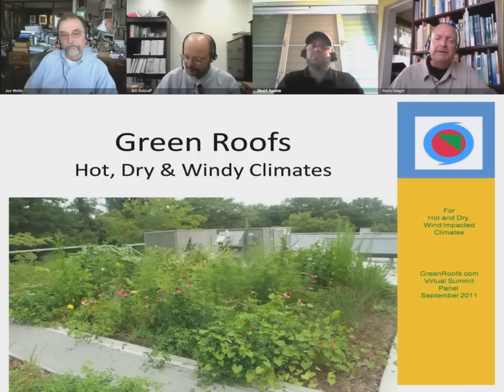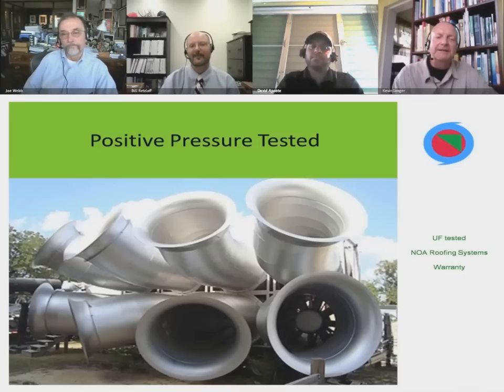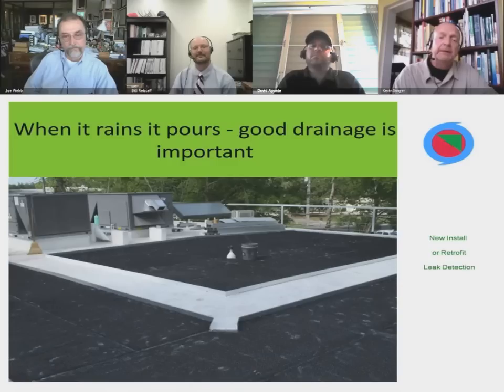By education, I'm a lawyer and a botanist, and I love green roofs and choose to approach green roofs from the perspective of what plants work best for green roofs in hot and dry and windy climates. Worked very closely with the University of Florida, Dr. David Previtt, in hurricane testing green roof panels at the university using outdoor positive pressure system. This system has 8 turbines with several large, very big diesel generators that blow the rooftop, simulating hurricane winds.